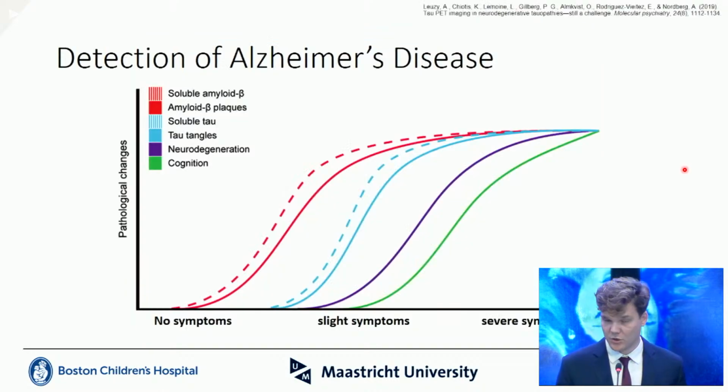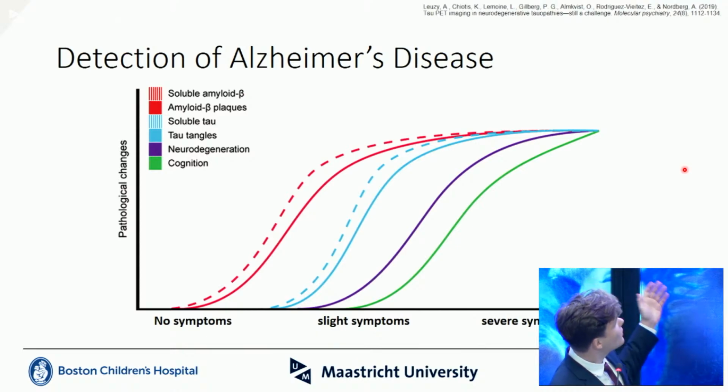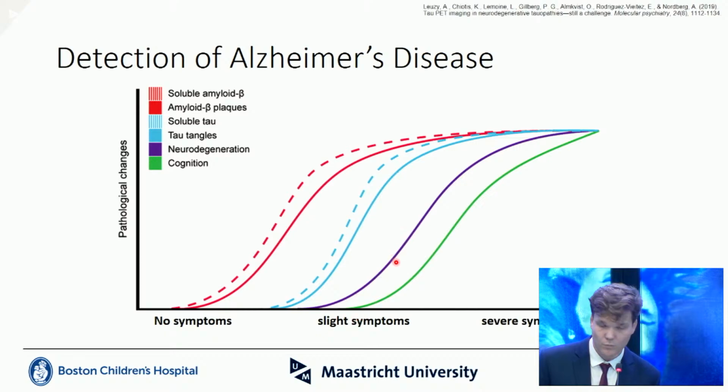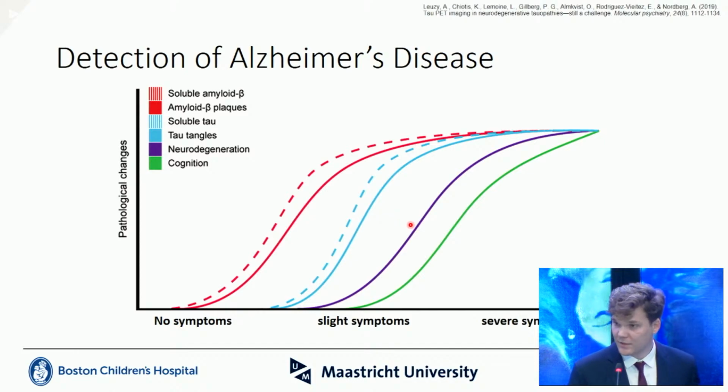If we think about finding out if a patient actually suffers from the disease, on the x-axis we can see how the clinical symptoms move over time. These clinical symptoms are drawn in purple and green. The issue is that if a patient is, let's say, here in the middle, it's known that years in advance, this pathology or this kind of damage already started occurring. So if you detect the disease here, you already have years of damage in the brain. This is quite problematic because this makes treating the disease difficult.